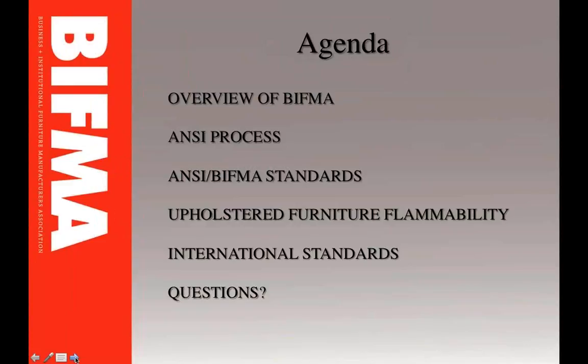So I'm going to give an overview of BIFMA. We'll talk about the American National Standards Institute process. Then I'll discuss some of the ANSI BIFMA standards that are often used in the educational community. I'll share also with you upholstered furniture flammability. That is not an American national standard, but there are some California standards that are widely used, and I'll discuss that a little bit. And then I'll just mention there are some international standards for educational furniture.